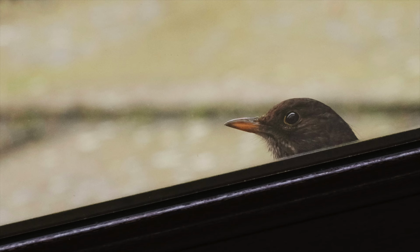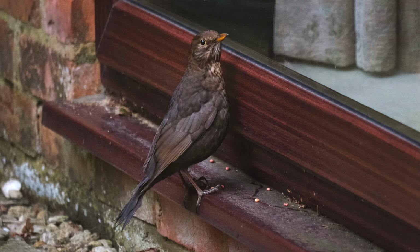But anyway, I took a couple of shots, and I thought, that's interesting. So I hung around with the camera for a while, and I managed to pick up a few shots. There's one, look, peeking in. Can I come in? So it's a female blackbird, it turns out. I'm no expert on birds, particularly not the feathered type. Not the other type either, thinking about it.